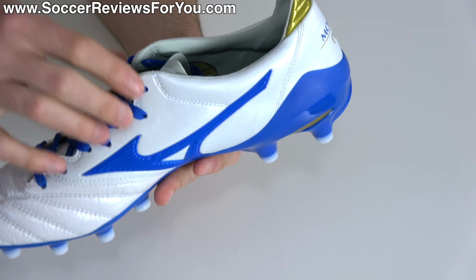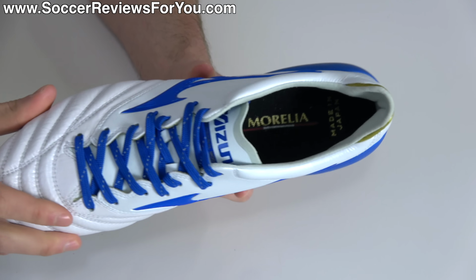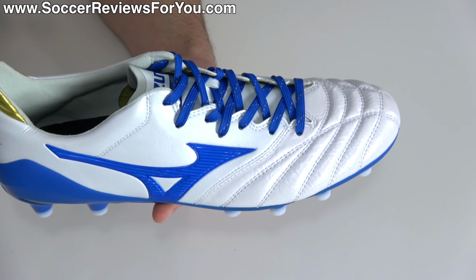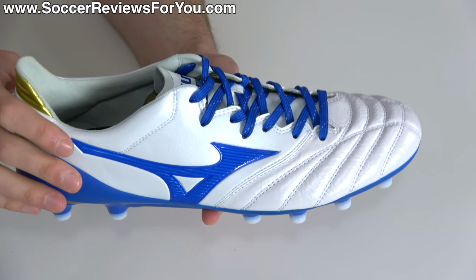But the synthetic through the midfoot also feels quite premium, especially once the boots are broken in, and also makes for a very responsive sensation. From a responsiveness and lockdown standpoint, I really feel like this is probably your best option on the market right now.